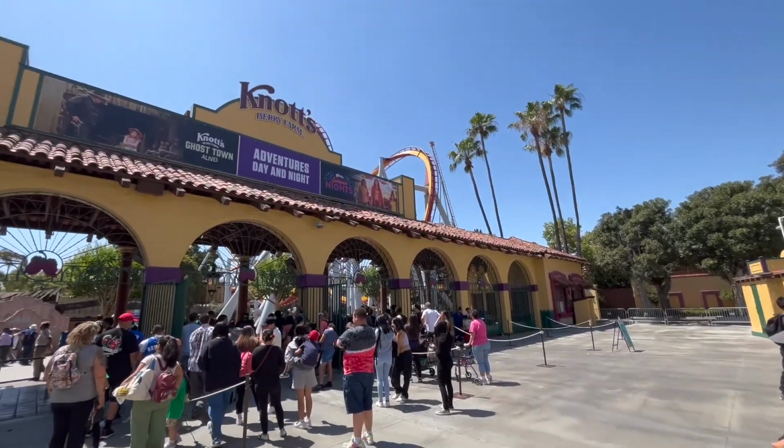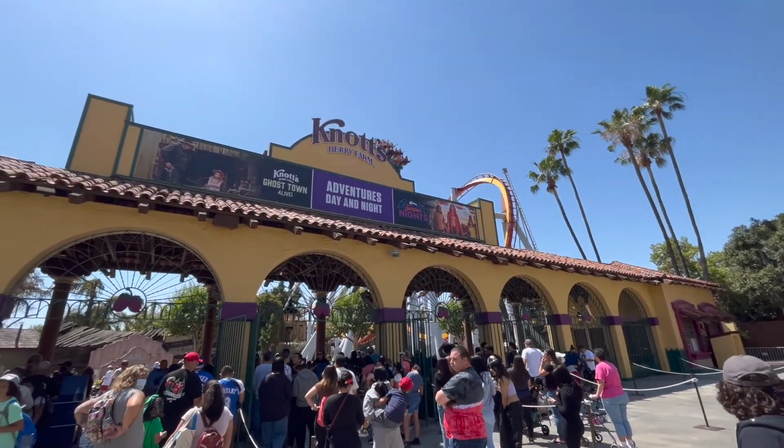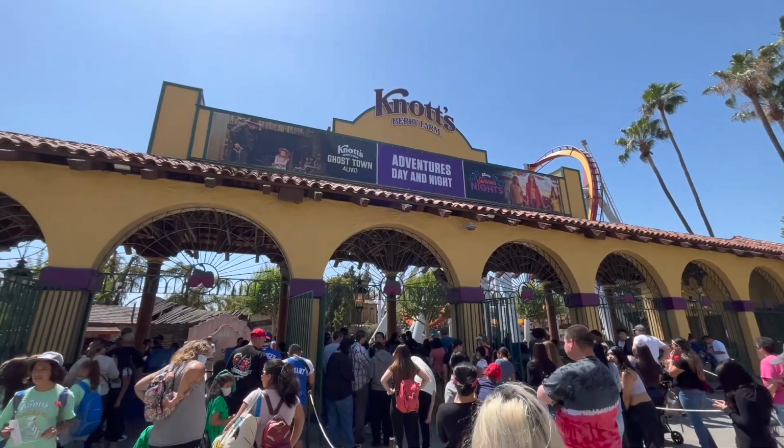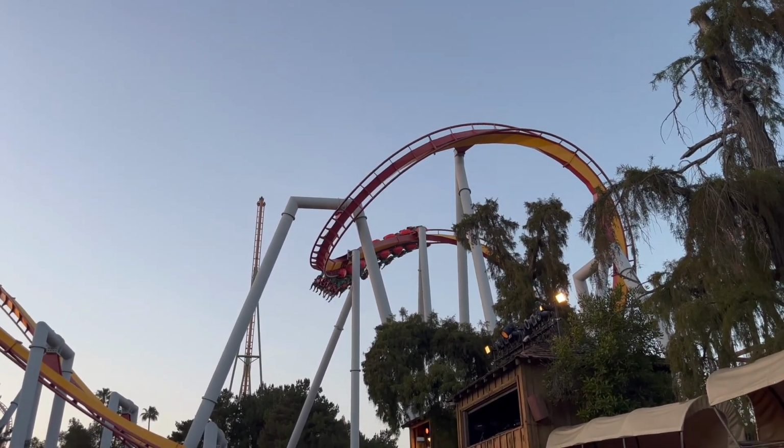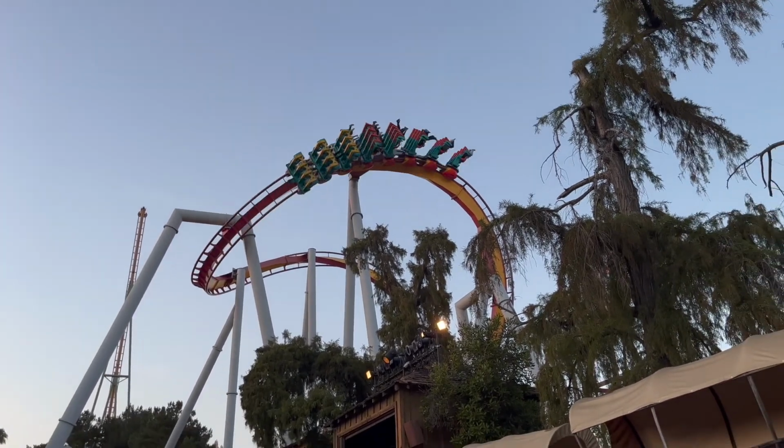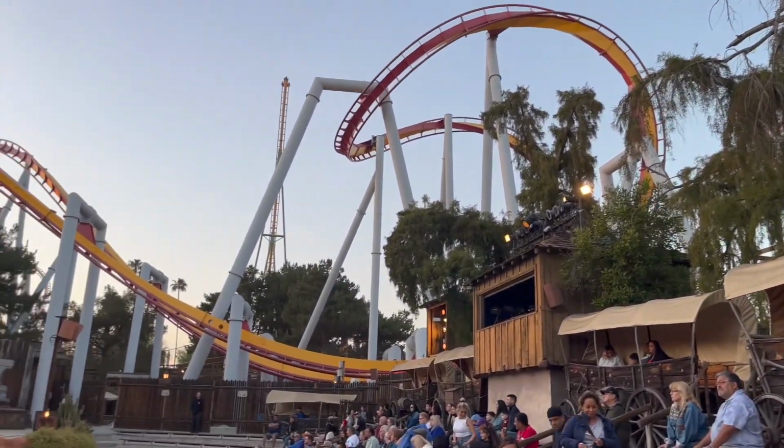Knott's Berry Farm is a Southern California classic theme park that has been around for over 100 years. It's filled with fun rides for the whole family and some thrilling roller coasters. But the question we're going to be asking today is: is Knott's Berry Farm worth your money?